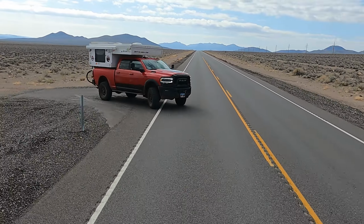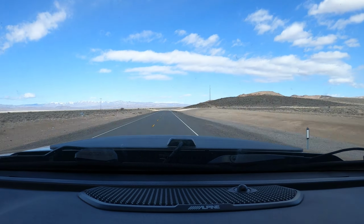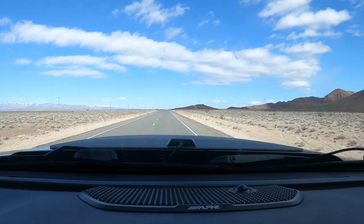Upon pulling out of our camp just outside of Beatty, Nevada, Paul and I turned north on US 95 and made our way to a little spot just beyond Tonopah, Nevada.